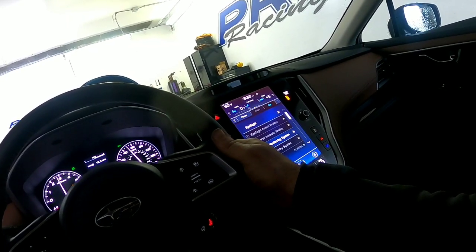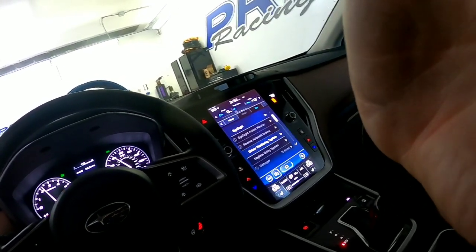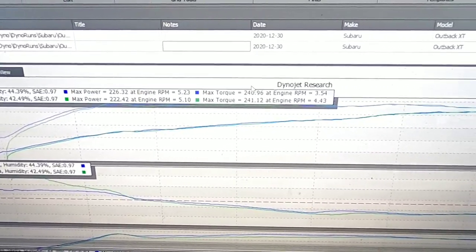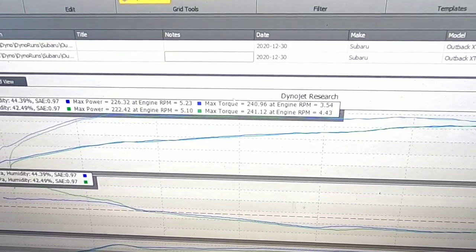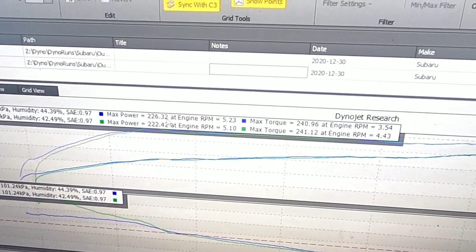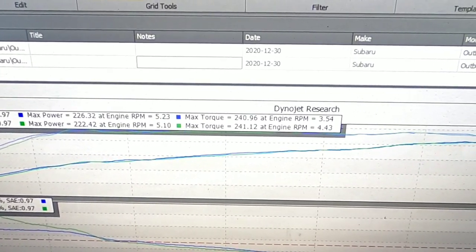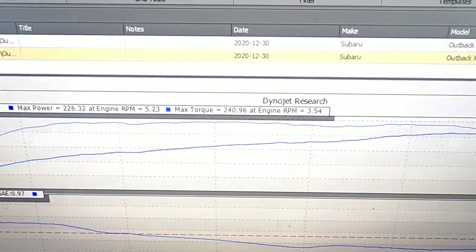Let's coast this thing back down and then go take a look at the dyno graphs. So here it is. This was our last two pulls. They were slightly better than the first one, but the second pull was the best. 226.32 and 240 torque. So we're going to go ahead and clear off this other one here.